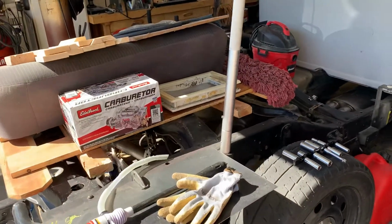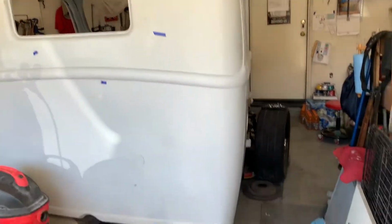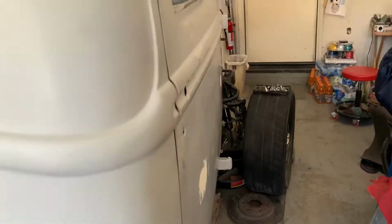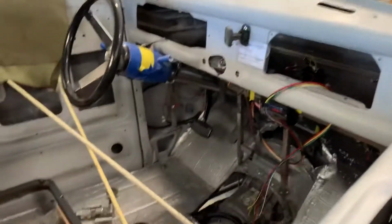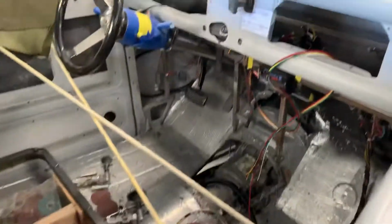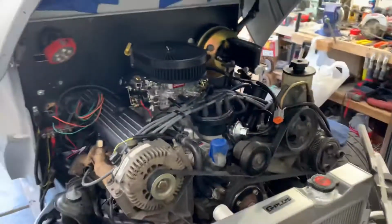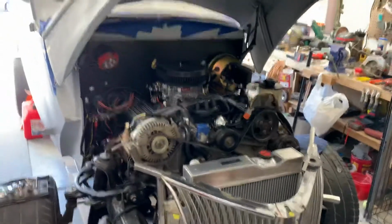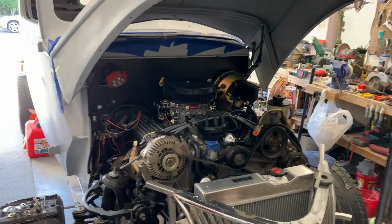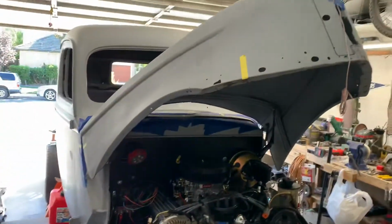So, hopefully soon, we hit some speed bumps, a roadblock here and there. But hopefully we'll be back on track to get this thing running and on the road again, once we get this wiring done and the fuel lines done. So, just a quick update for Alvin and Kike. We're getting there.